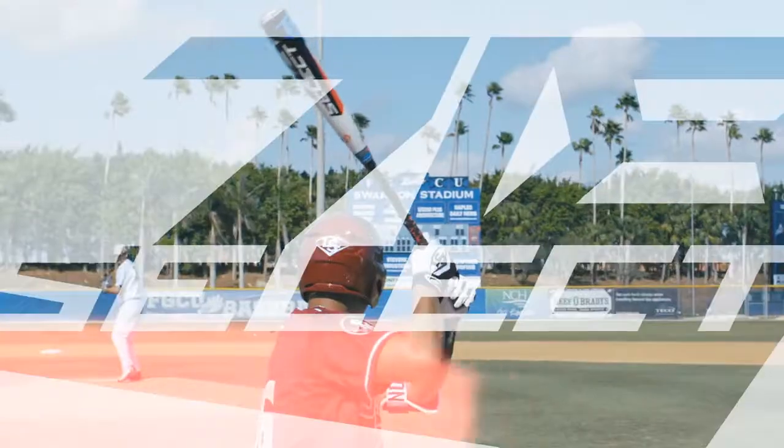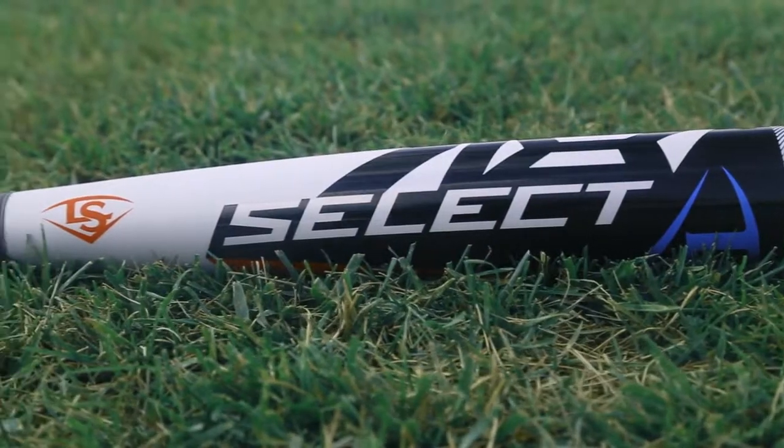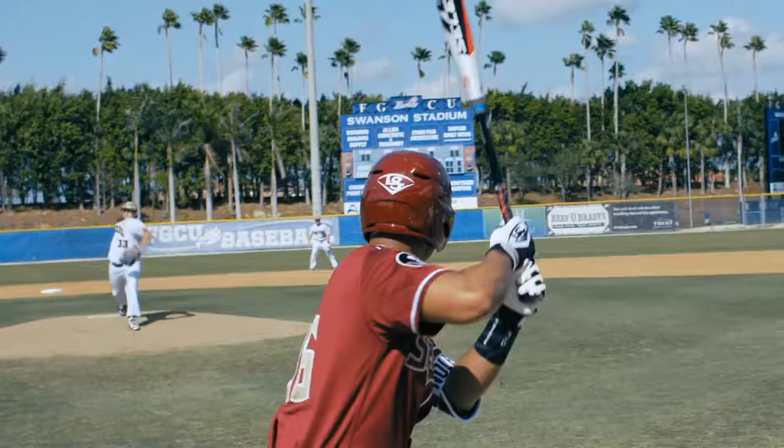The Select 718. Built for power on contact with an end-loaded hybrid design and pure feel with its patented True 3 connection.